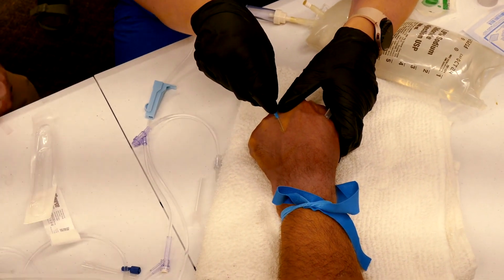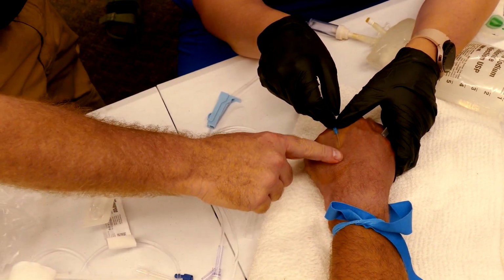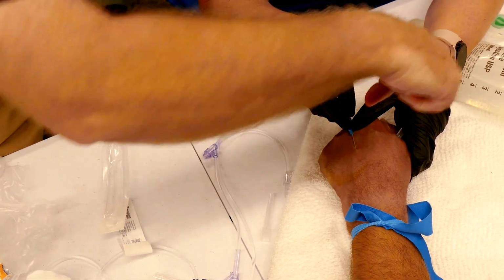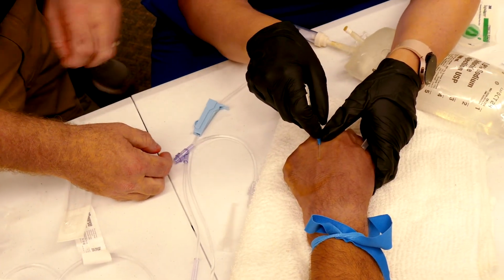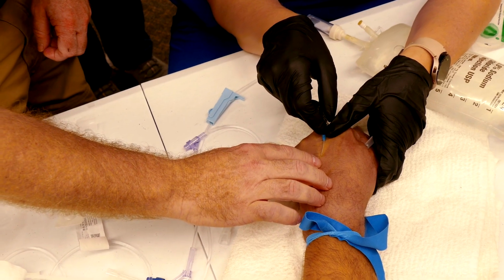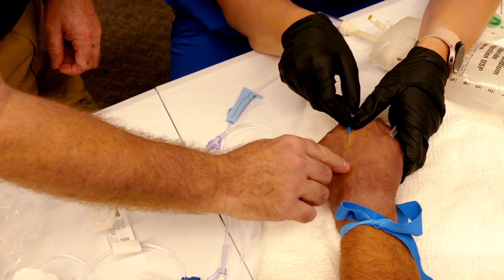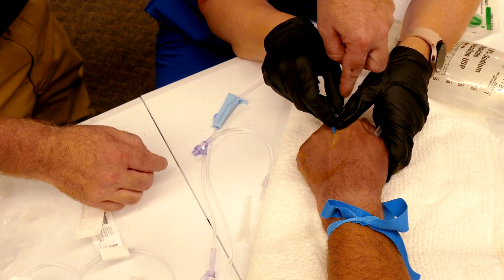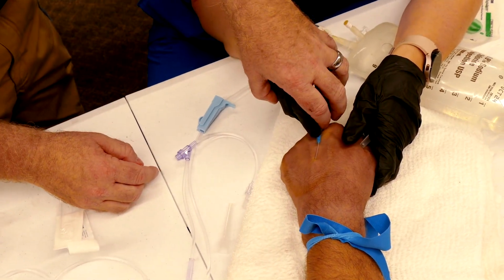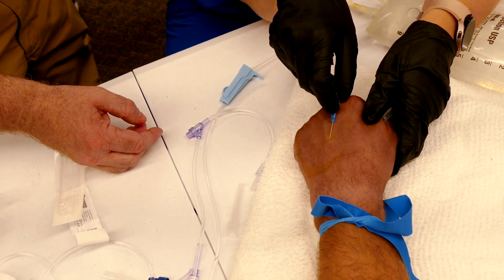There's his vein. So come back over this way. Are you doing okay, Joey? Keep coming. You're off quite a bit. So you are right there. His vein is right here. Move this thumb. Let go. There. Now go. Try and keep going with your needle.